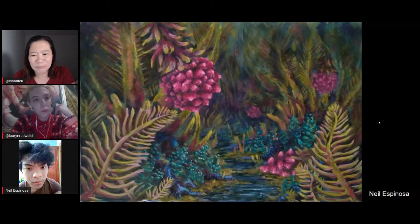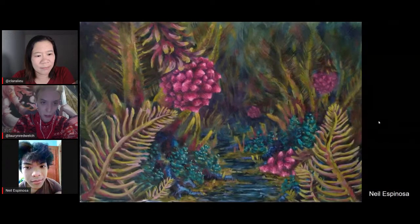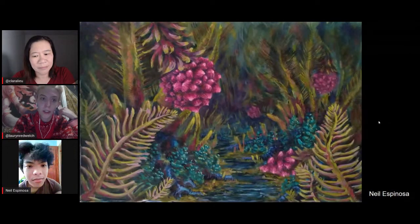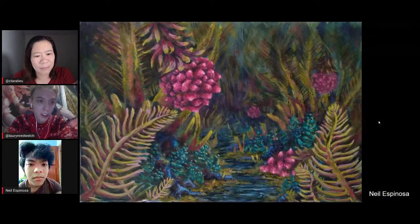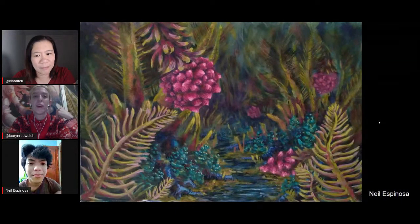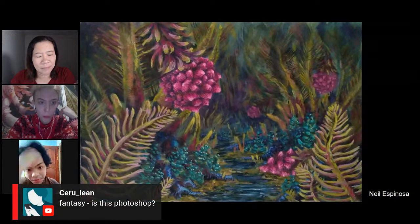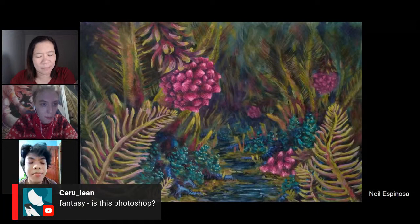I feel like this one, while it's very luscious and I am just loving those ferns and flowers, it's drawing a bit too much from the imagination and not quite taking advantage of maybe this really good lighting that you have had in previous pieces that I think would really help make this feel more enticing to walk into or more believable as a fantasy scene.